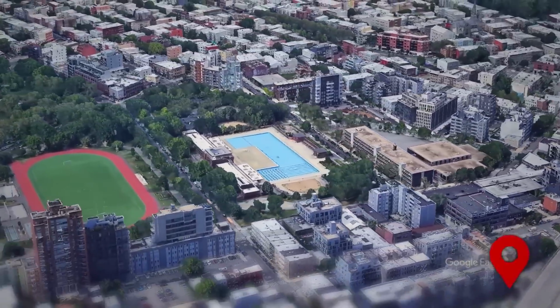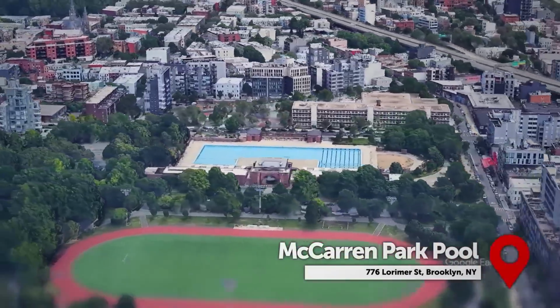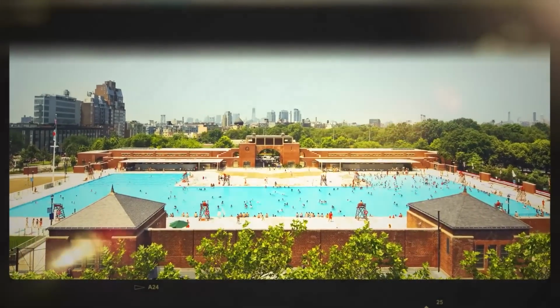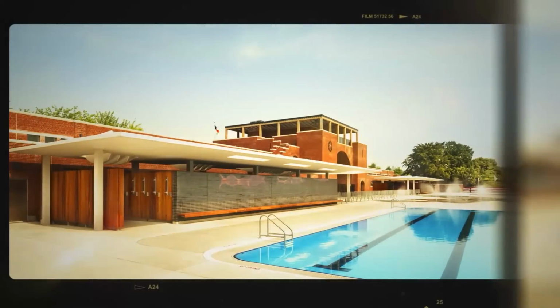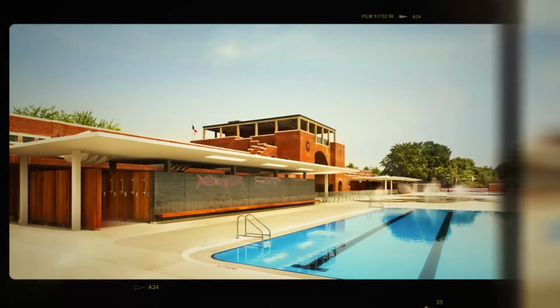While still in Brooklyn, you might see tons of locals enjoying a sunny day in the McCarran Park pool. This pool is a huge attraction, being 3 times the size of an Olympic pool. As the NYC explorer you are becoming, you might even go for a swim. But hey, there's a much more interesting part to this attraction.